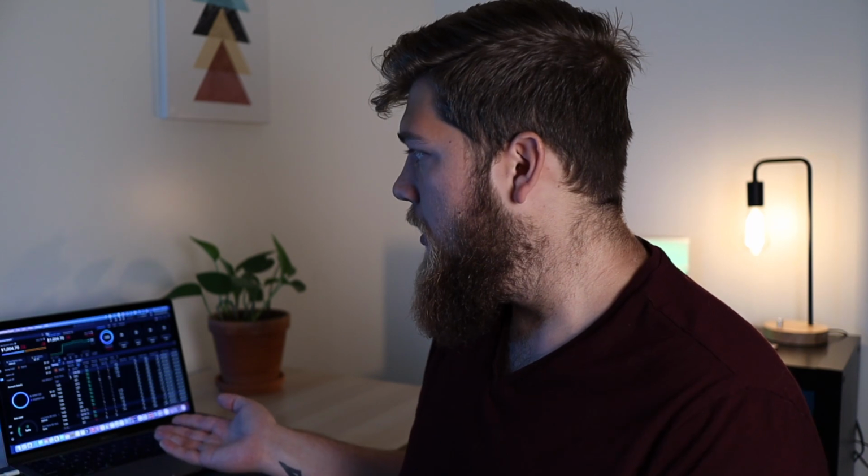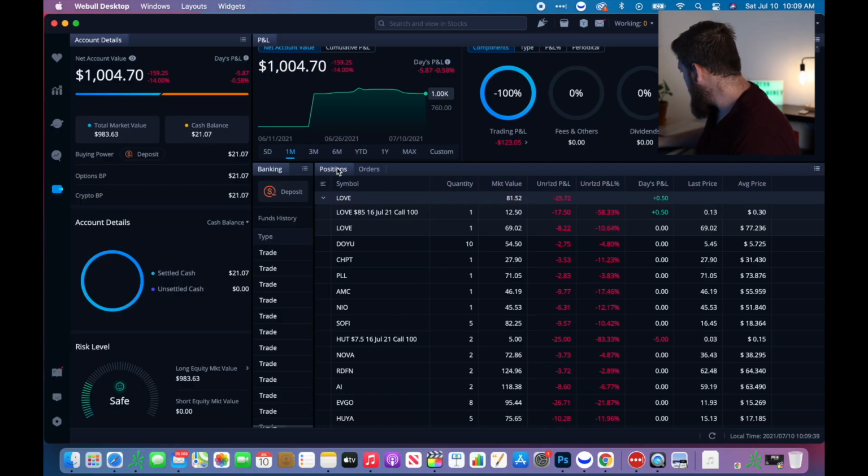So inevitably, this is one of the big problems and downsides with investing with smaller amounts of money, is that you are investing more into smaller growth companies because you don't have the capital to go out there and spend, say, 14% of your portfolio on one share of Apple. So let's just first look at our positions.